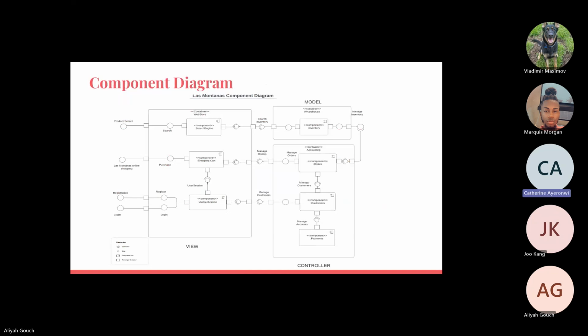Next, we see the interfaces as they now relate to the controller, and then the model, which stores the database, which houses the inventory component. Then for the users, we have the register, the login, and then we now have the non-functional, which is the authentication process. Then we now have the interfaces that connect these components together, and it depicts our component diagram for last maintenance user diagram. Next slide, please.